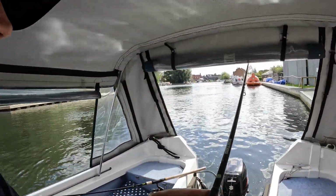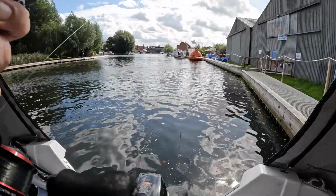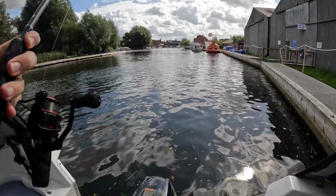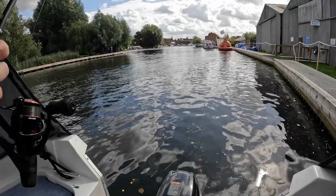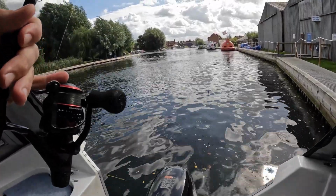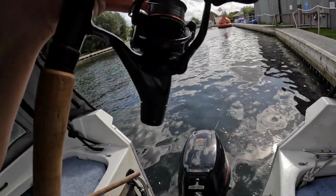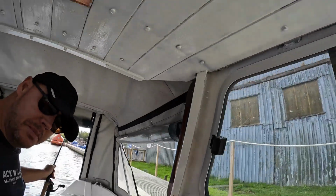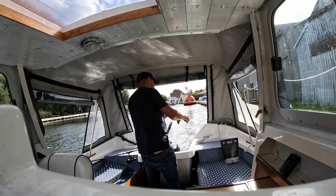Look at this. This is on a bit of worm. Let's try and bring him up. This could have been a perch or roach, but now I've got a pike on it, look. It's quite a good pike as well. I'll just bring him up. Oh! He's pinged off. Might have been a perch or a roach on it, and then Mr. Pikey's grabbed him.